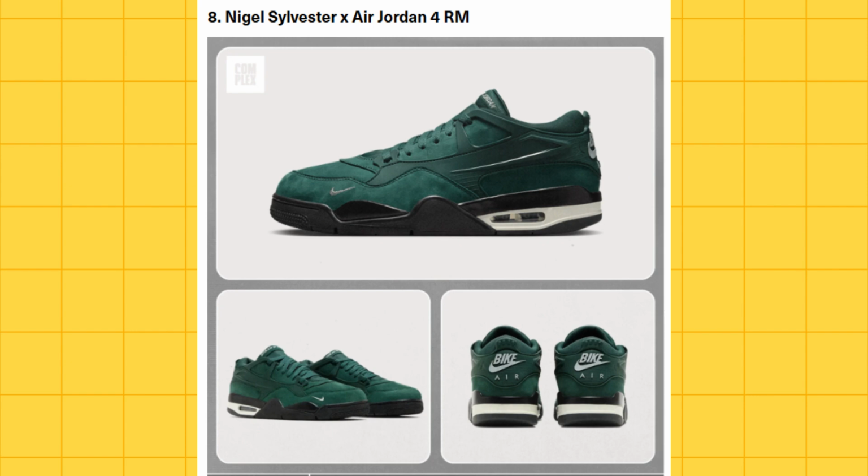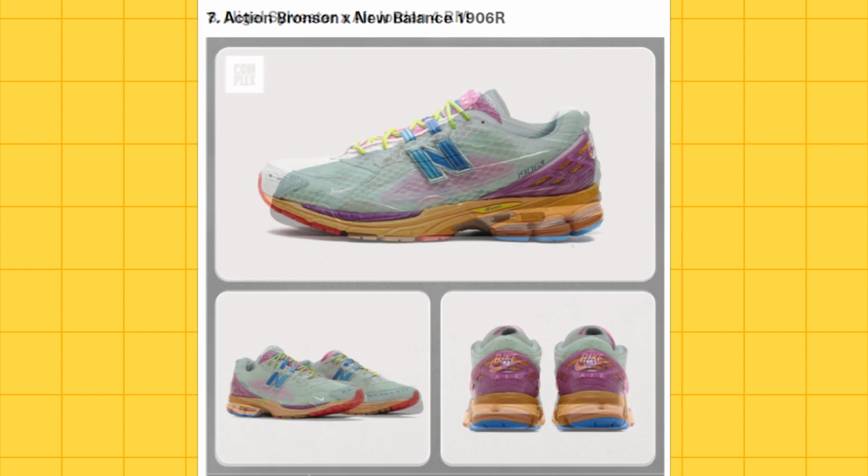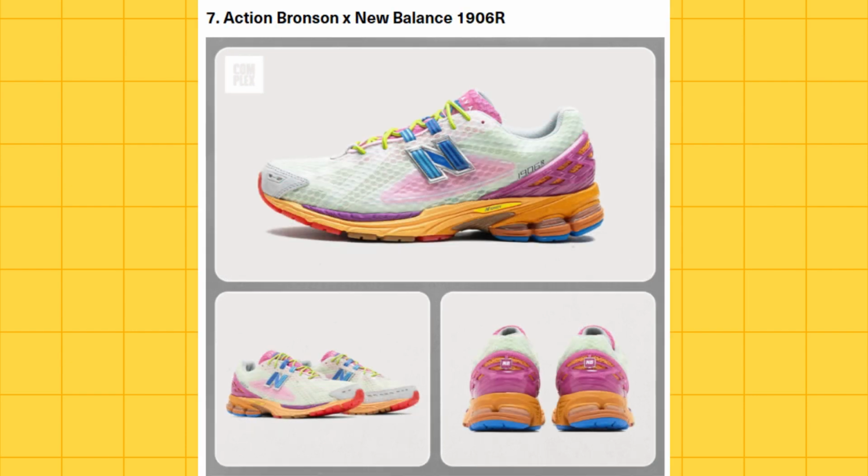That's at number 8. Number 7 is the Action Bronson New Balance 1906R. Action Bronson is a really big, well-known sneakerhead in the community. Very loud colorway here with the New Balance runner. And yeah, that cracks the top 10 list here at number 7.